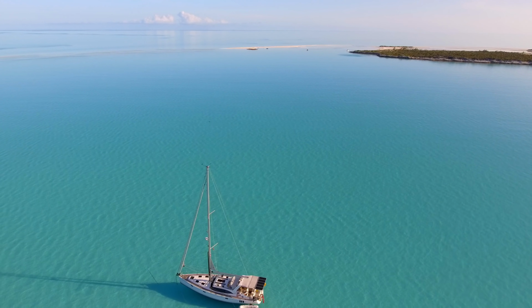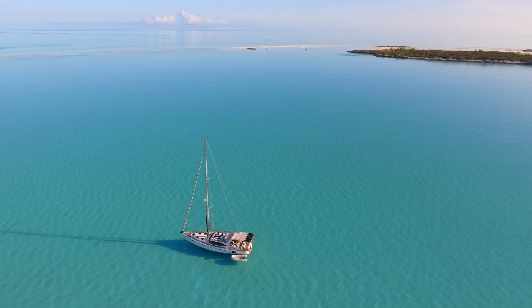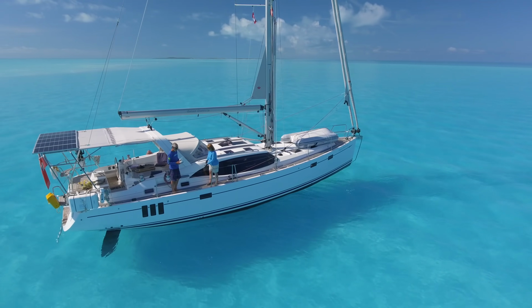The day before an offshore passage, we like to do a short sail to a quiet anchorage to catch our breath, do any final sorting, and get a good night's sleep. This helps everyone get their sea legs, or in other words, adjust to the boat's motion, before we head offshore.